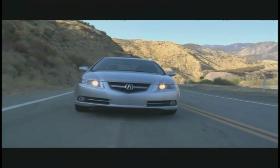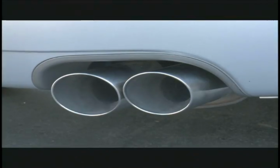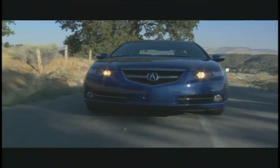Acura claims that the exhaust boom is reduced by 17 decibels, which is quite a lot, and I guess it works because the exhaust does seem pretty tame. With the Type S, it's not ridiculous. I suppose it's doing its job, and it is there for the Type S.